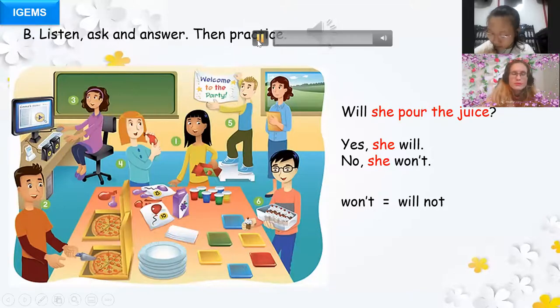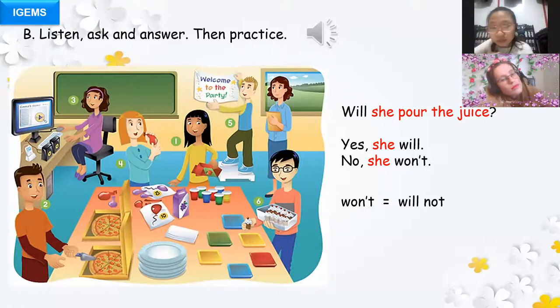Let's listen to this. Page 26. B. Listen, ask, and answer. Then practice. Will she pour the juice? Yes, she will. Will she pour the juice? No, she won't. Won't. Will not. One. Will she pour the juice? Yes, she will.